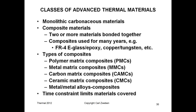We can further break down composites into several categories. We have polymer matrix composites, abbreviated PMCs. We have metal matrix composites, MMCs, carbon matrix composites, CAMCs, and ceramic matrix composites, CMCs. We also have what some people consider alloys, other people consider composites because the materials come out of solution at room temperature, and so I'm calling them metal-metal alloys-composites. And again, time constraint limits materials we can talk about.